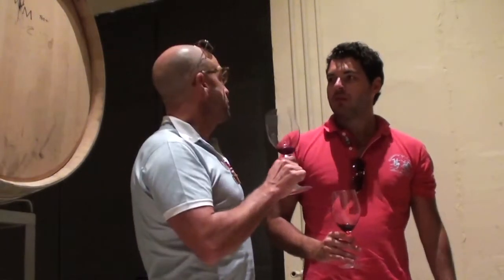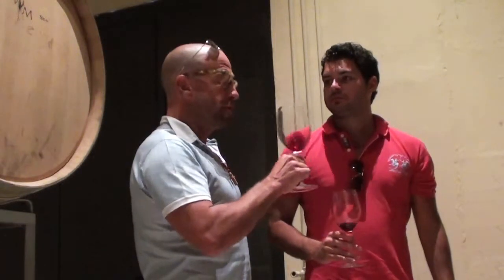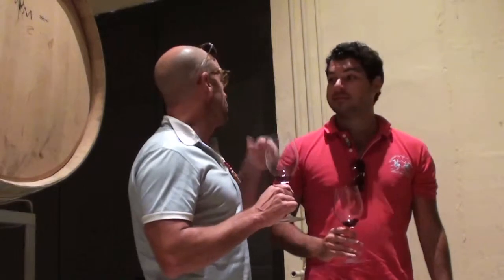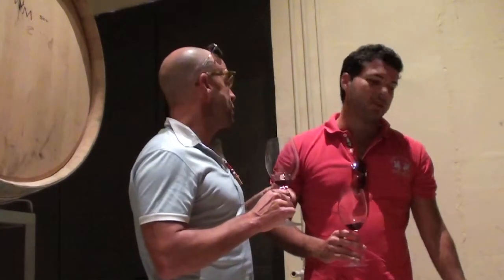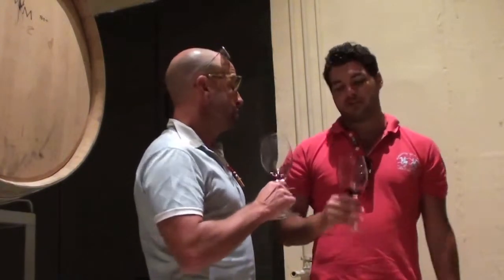Everyone I've spoken to in Montalcino has said that the 2010 has been a perfect vintage. It's nice for you guys because it's your first vintage with all the new equipment. That's true. So all the new fermentation. The new treatment and fantastic grapes will be a perfect combination to make.